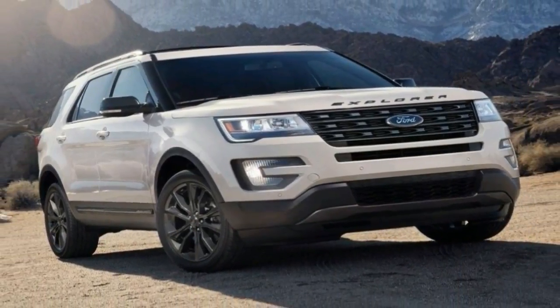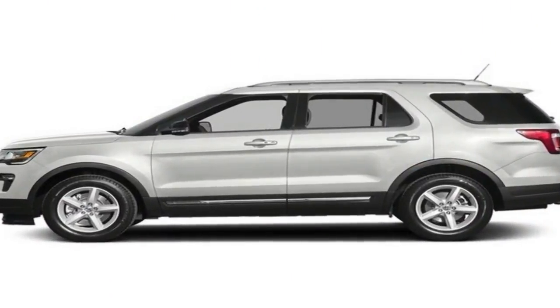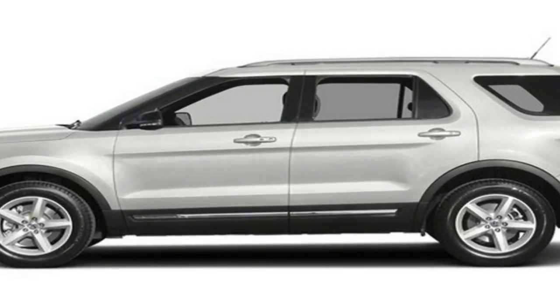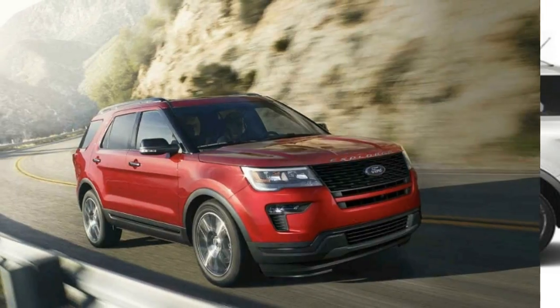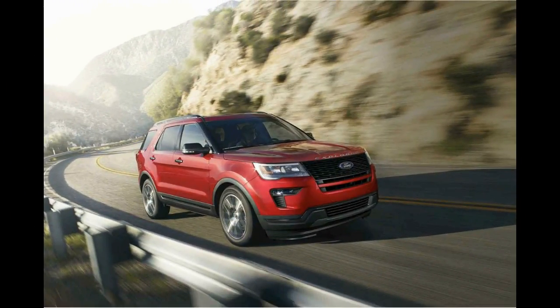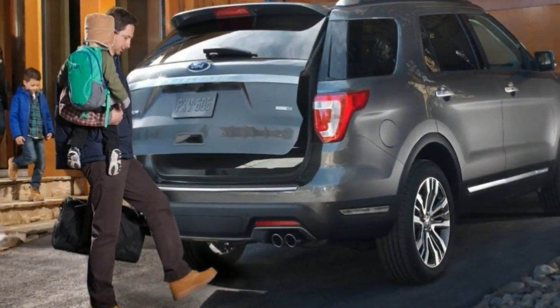Not much has changed. To help dress up the Explorer's exterior style, Ford has introduced five new wheel designs, a slightly tweaked front grille design, and quad exhaust tips for the Sport and Platinum models. Four paint colors are also added for 2018: burgundy velvet tinted clear coat, cinnamon glaze, platinum dune tri-coat, and blue metallic.